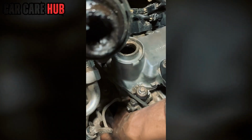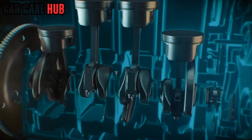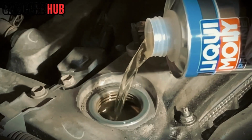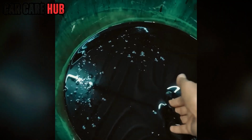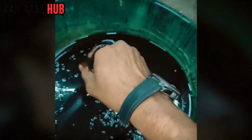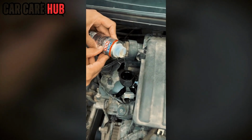An engine flush is a thin solvent that you pour into your old oil, let the car idle for 10 to 15 minutes and then drain. You'll be shocked at how much black goo comes out, stuff that normally stays trapped in your oil pan. Doing this once a year ensures that when you pour in your fresh, expensive synthetic oil, it stays clean and effective for the full interval.